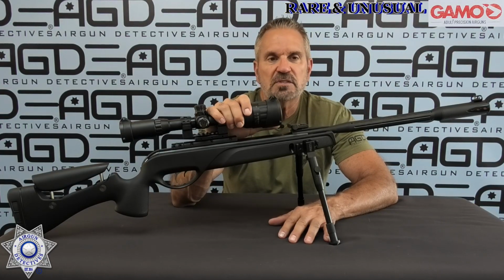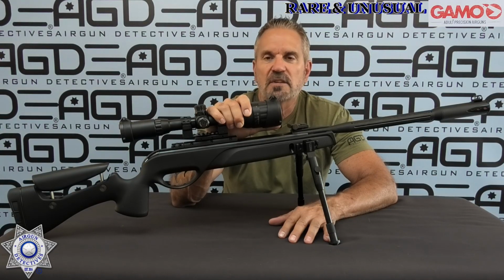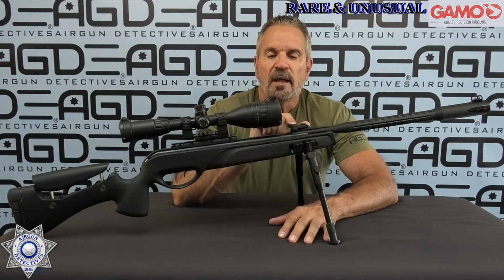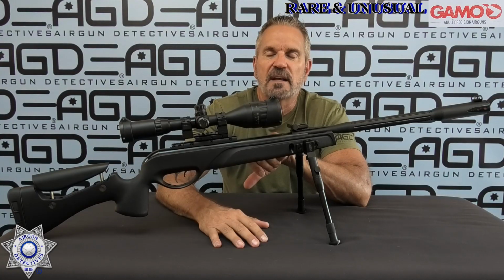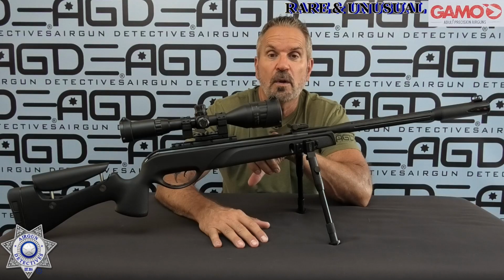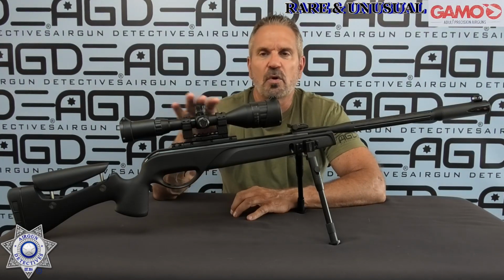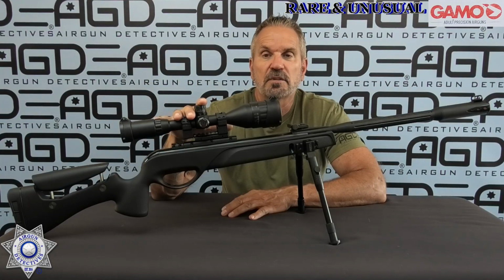This rifle is 46 inches overall. It's got a 16-inch barrel, and it weighs right around that 6-pound mark without the scope and the bipods. This rifle is back when they actually put the velocity on the top. They're claiming this has a velocity up to 975 feet per second with an alloy pellet. Well, I can tell you right off the bat that's not true, but we'll show you what it actually does perform at. This is just an older scope I had. It was, believe it or not, a Leapers. This scope is really old as well.